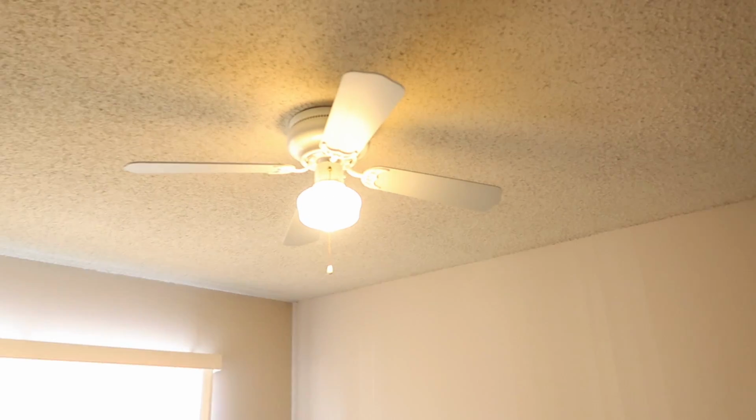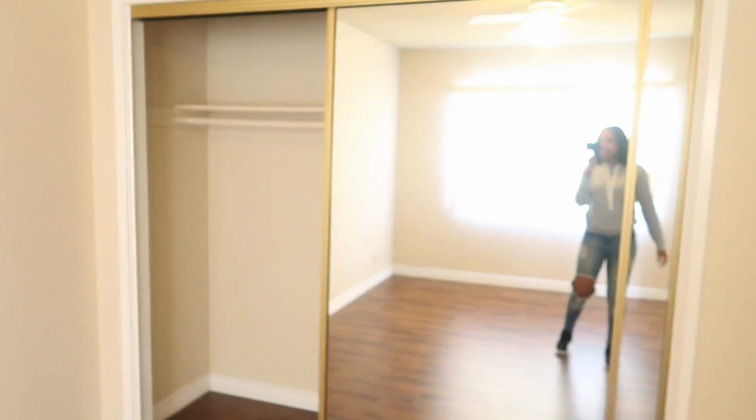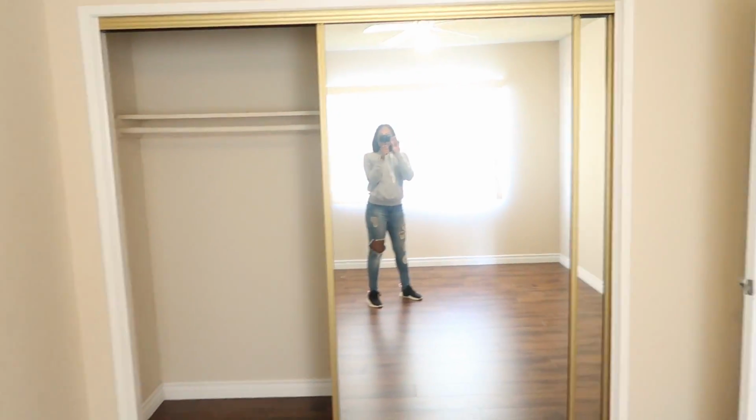So let me turn on the light. So ceiling fan in this room as well, and it has the blinds looking out. Hardwood floor as well, and then she has the sliding mirrors in her room, which is super cute. So yeah, that's basically the gist of the room. And now we're gonna go into my room.